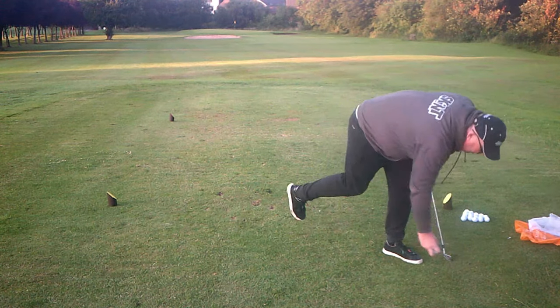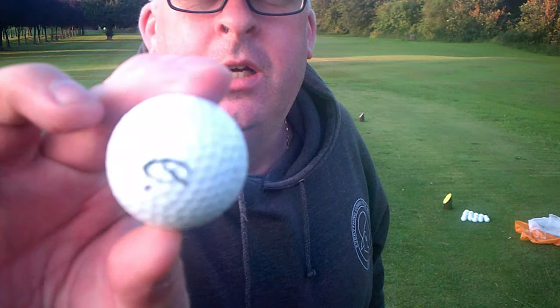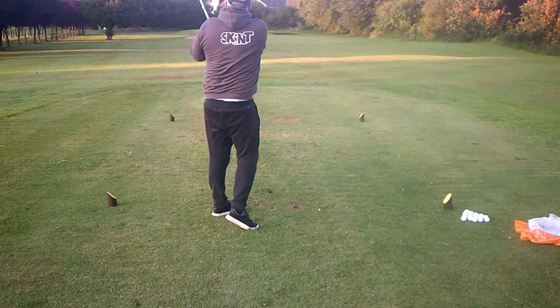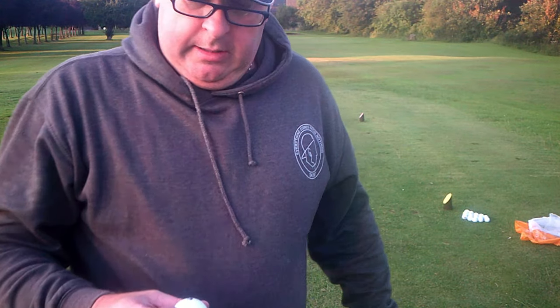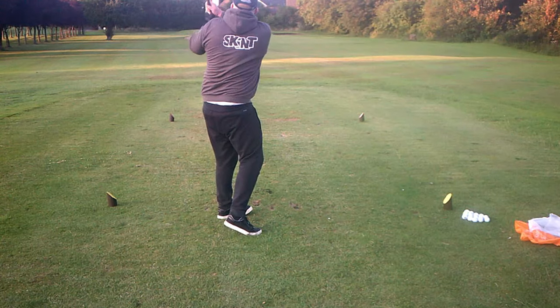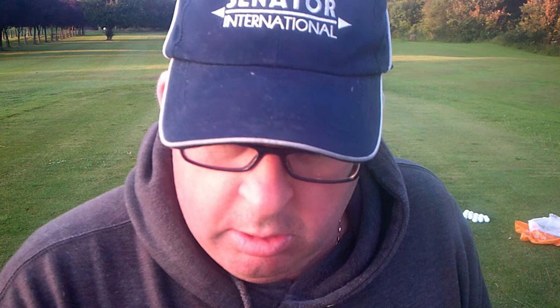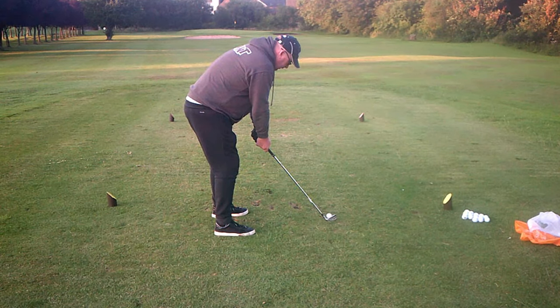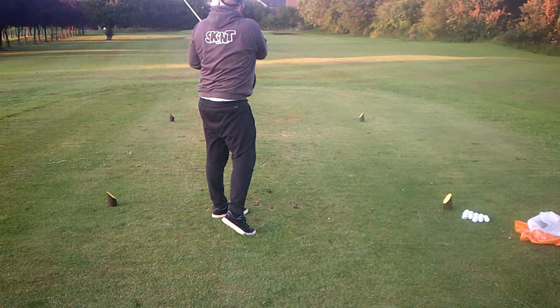A bit short. Oh, slow swing. Okay, number two. Pure Spin. Number four. Innes, I think he's from Decathlon. That was a better swing. Srixon, come down a bit, come point to the camera. Srixon. AD333. Yeah, hook that one.